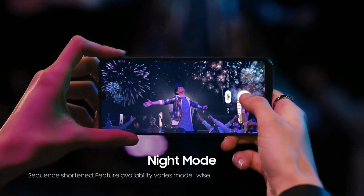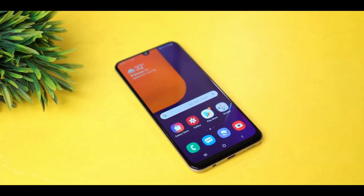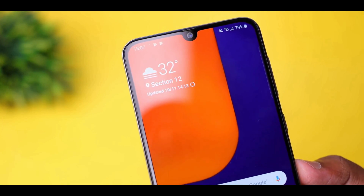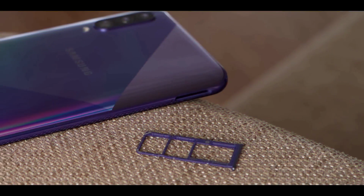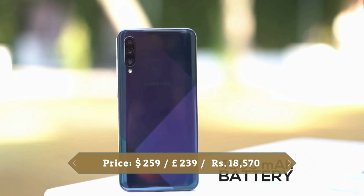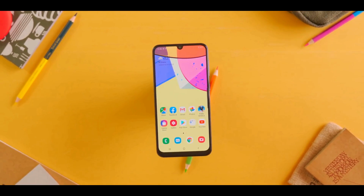This device is based on Android 9.0 Pie and packs 128GB of inbuilt storage that can be expanded via microSD card up to 1TB. It is powered by a 4000 mAh battery with 15-watt fast battery charging support.